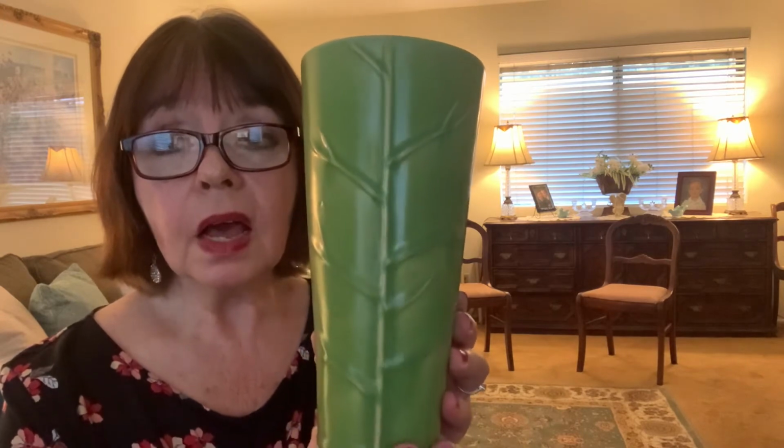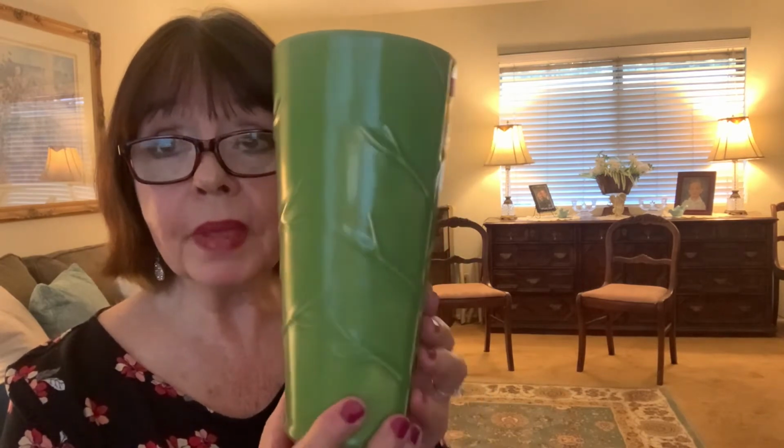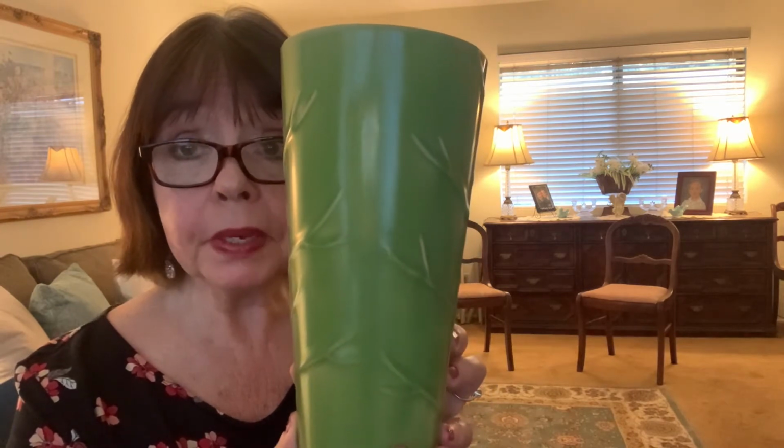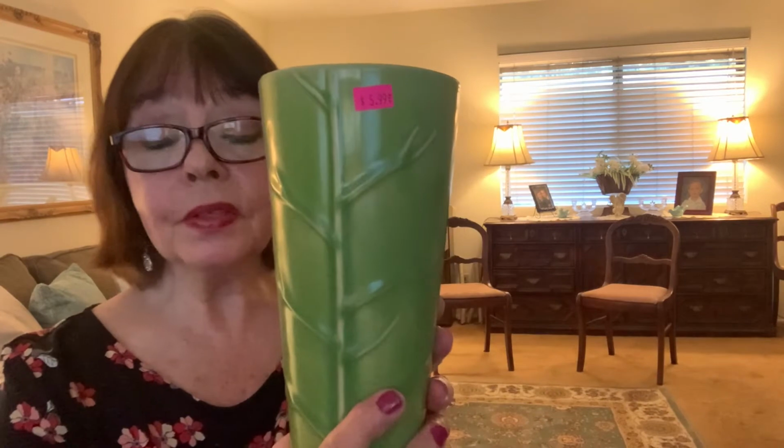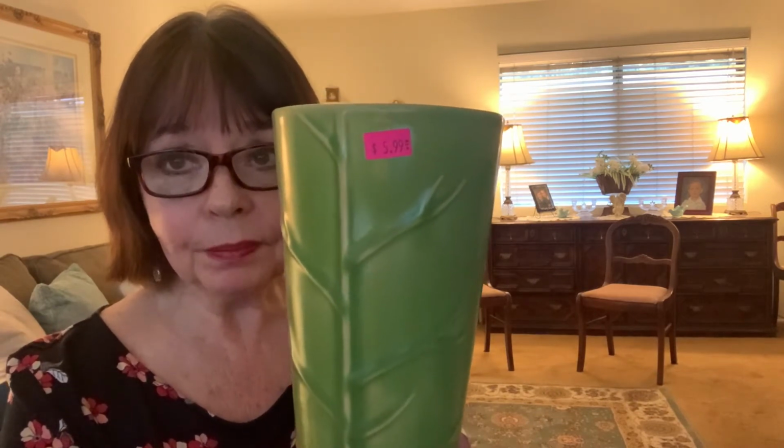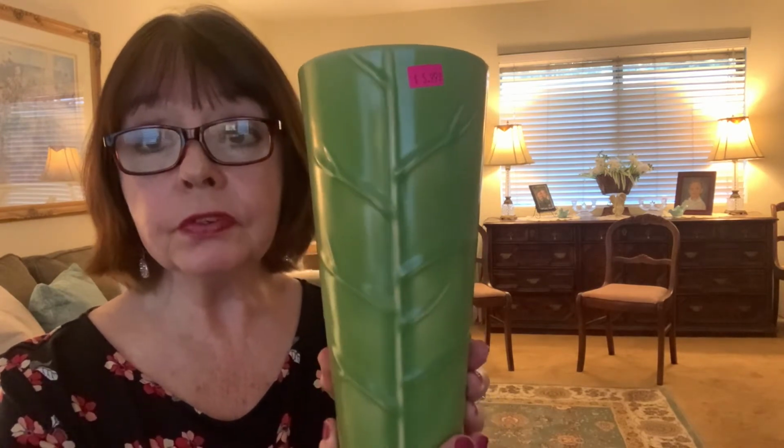Now, there isn't any markings on this, at least that I can see. So I'm not sure who the maker on this would be. But this is a beautiful, beautiful piece of pottery. And it was priced, you can see, $5.99. But on that particular day, they had 50% off their pink stickers. So it was actually $3 for this.